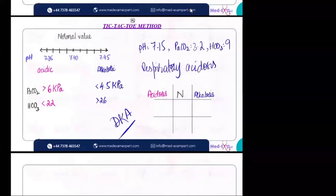a patient came in with diarrhea and vomiting, had a Kussmaul breath, and he's complaining of vague abdominal pain. He looks pale, lethargic, dehydrated. This is what you have on your ABGs, and the ABGs show a respiratory acidosis. So the thing that comes to your mind is that the patient has diabetic ketoacidosis.